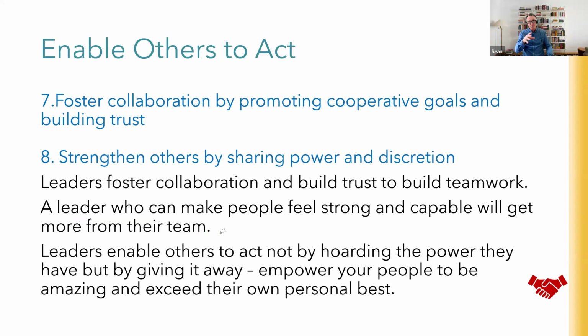Think about those experiences versus maybe sometimes in your career you had a leader who didn't trust you, said one thing, did another, said they were going to give you authority but never did, and when you made a mistake, blamed you and hung you out to dry. Which one do you want to be? You want to enable others to act as a leader, be the person who's there to support them. And also, one of your jobs on a project is to allow other people to become great leaders as well. So leaders enable others to act not by hoarding the power they have, but in fact by giving it away.